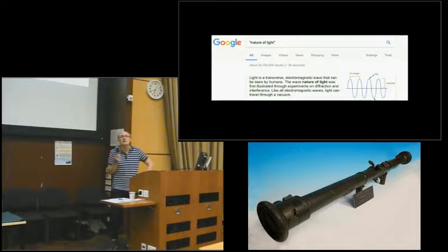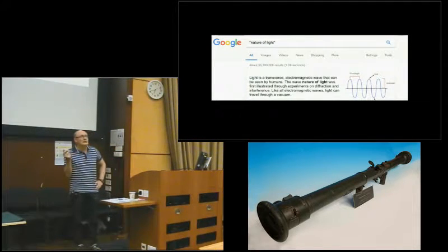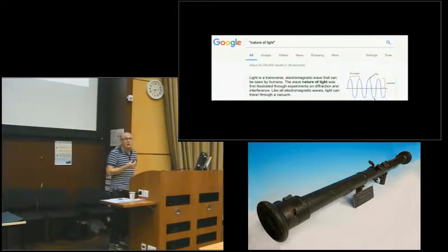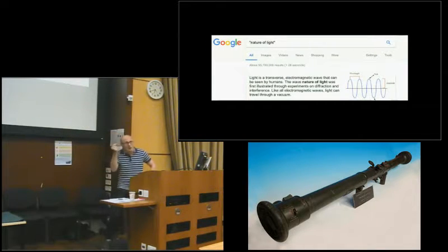Well, strictly speaking, one could argue that light cannot be seen by humans. What we see are objects that are lit or illuminated by light. We don't see light by itself. You can have a very strong laser beam traveling by you in a vacuum and you won't see it. It's only light that's scattered and is hitting your retina that you can see, that you can sense.